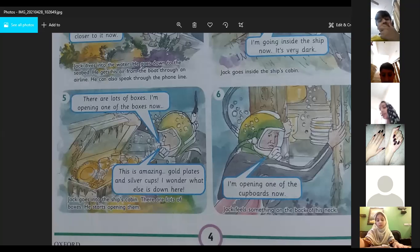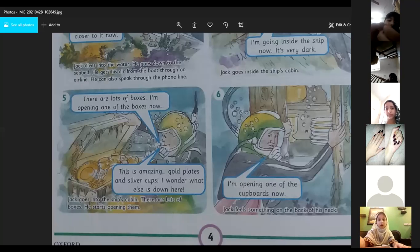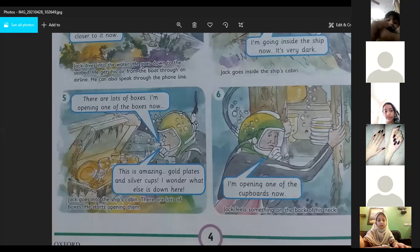Okay, look at this. In which picture do Dave and Jack first find the ship? In which picture they find the ship? First picture, right? First in front of it. F-I-R-S-T, first.